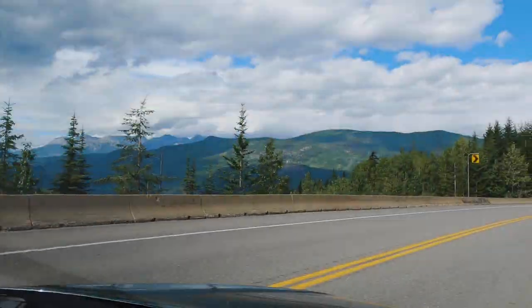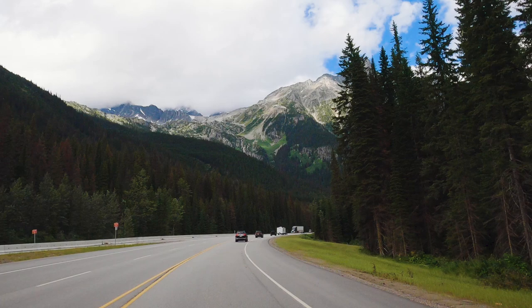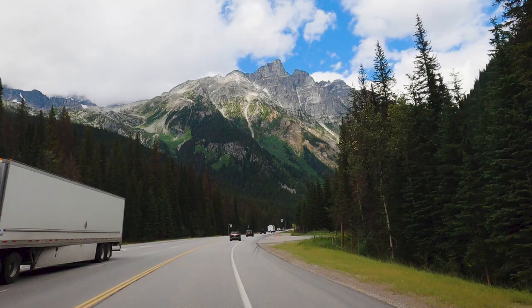With the pandemic putting a damper on our travel plans for the season, we turned our attention this summer to some objectives closer to home. The health guidelines at the time allowed for travel within the province, so we decided to head to the Rocky Mountains on British Columbia's eastern border.